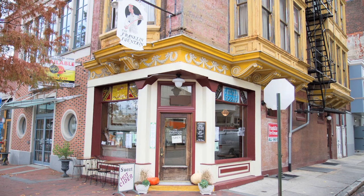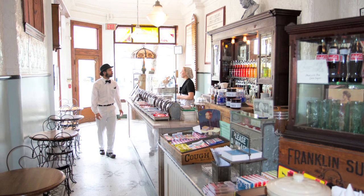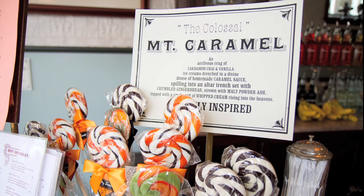We grew up with history. Our mother's in the antiques business, has been for 34 years. They decorated their living room like an ice cream parlor in the 1970s. So we kind of had no choice.